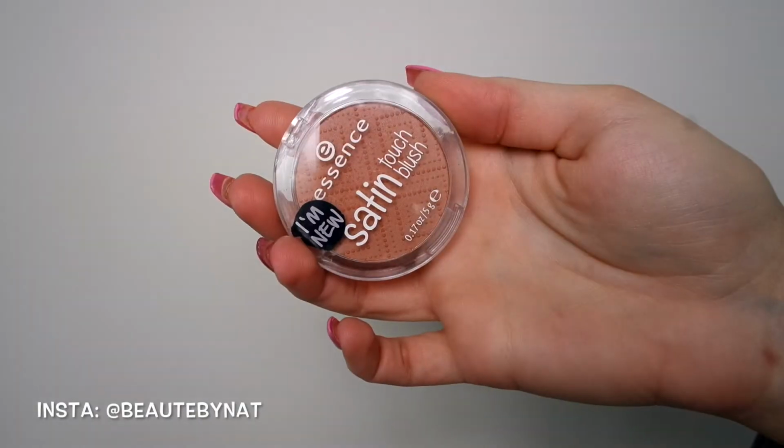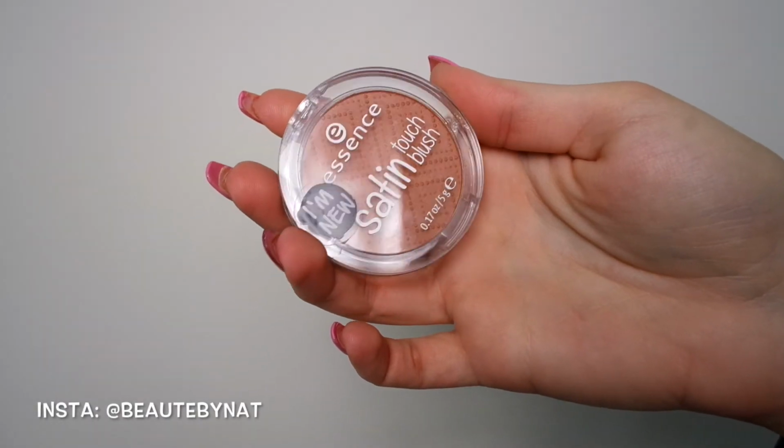So for my actual contour, I'll be using the Essence Satin Touch Blush in the shade 30 Satin Bronze. I've recently purchased this new. I usually use the 40 Natural Beauty, and this is, I think, a shade lighter than that one. I have not touched it, I've only swatched it, so it's sort of like a first impression, so we'll see how we go with that one. Like you guys can see, it is very pigmented, very blendable, it's subtle, but it looks like a product that you can actually build up to your desired contour effect.